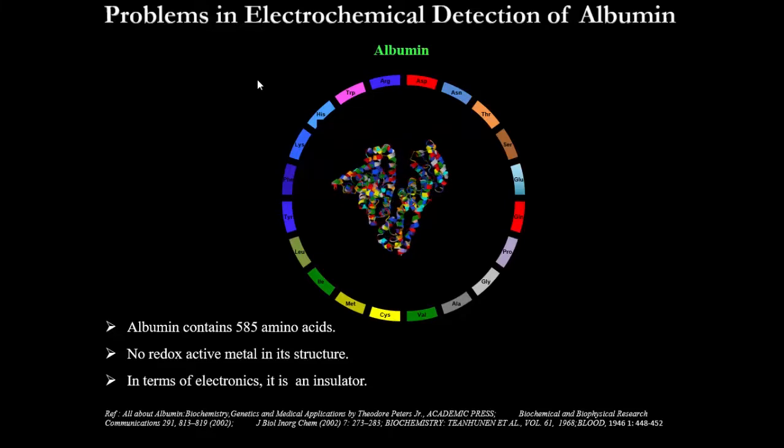So look at albumin, it's a protein made of 585 amino acids, but there's a very important difference compared to hemoglobin. Hemoglobin is a metalloprotein. There's a redox active iron in hemoglobin, but in albumin there is no redox active element. So in the context of electrochemistry, albumin is like an insulator. There is no way you can extract current out of albumin. So then the question is, how do you really build an electrochemical albumin sensor?